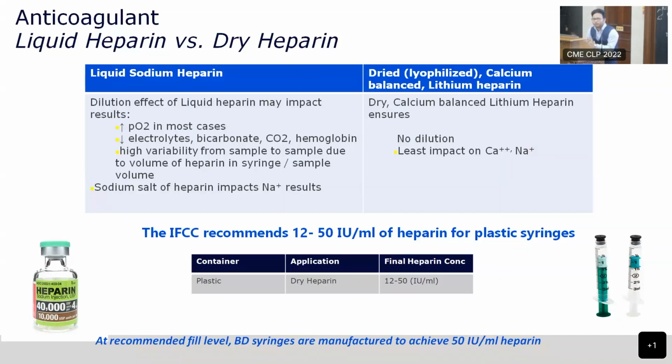There are two types of heparin syringes. One is 3 ml and one is 1 ml. If you take a pre-made heparin syringe, they will tell you that in a 3 ml syringe, you need to take blood of 1.6 ml, or if it is a 1 ml heparin syringe, you have to take blood of 0.6 ml. That means if you take that much blood, it will create a concentration which falls within the 12 to 50 IU per ml recommended by the ISCC.